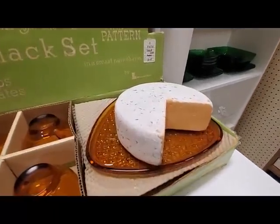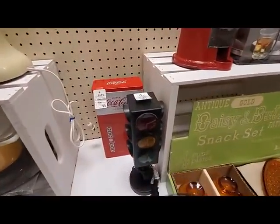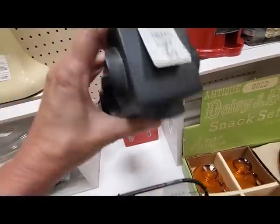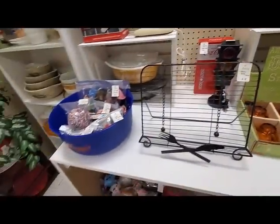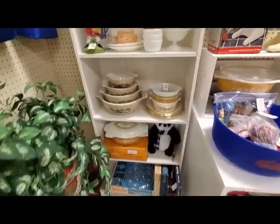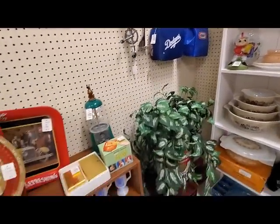Now, I actually wanted that fake cheese. I like the weird fake food. This piece just brought back a memory for me when I was a child. I think my brother had a little working stoplight. I don't know why that just drew me to it. Something about that, that's all I can tell you. That's all I remember, but I remember liking it.